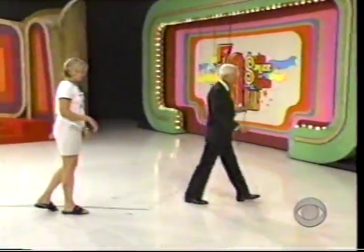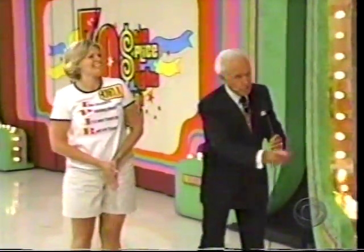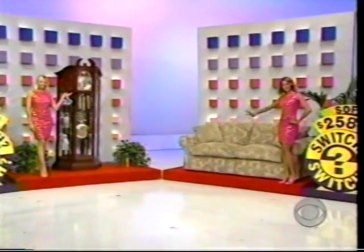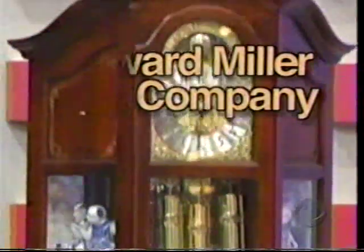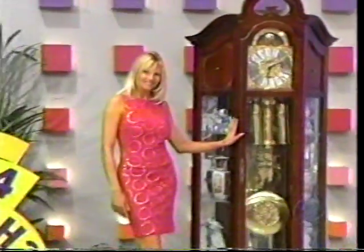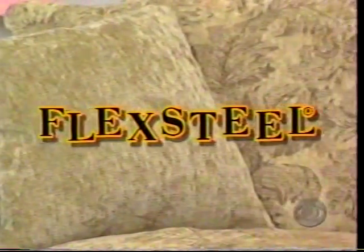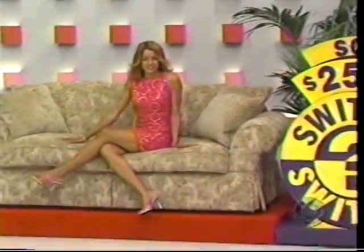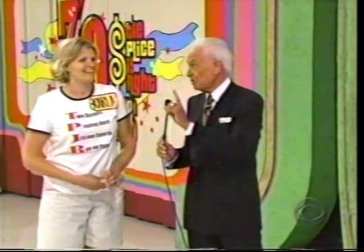We have something back here behind these doors. Here we are, Carla, and look what I have to offer you. An elegant grandfather clock and a stylish sofa. First, Howard Miller's Hayward grandfather clock combines an elegant timepiece with curio sides. Features a beautiful swan neck pediment and illuminated case from Howard Miller Clock Company. And second, Flex Steel designed this sofa in a transitional leaf pattern with a chenille fabric that adds to its elegant look. Comfort, quality, and durability from Flex Steel. And you will take both of those prizes back to Minnesota with you if you make one decision correctly.